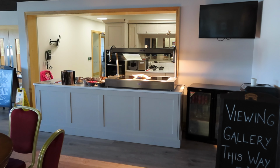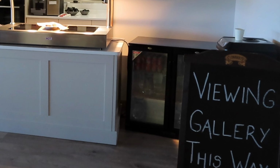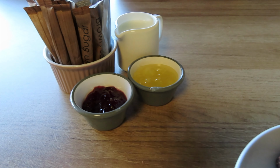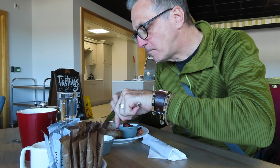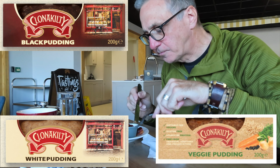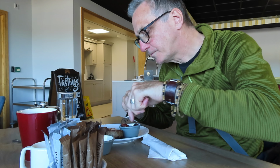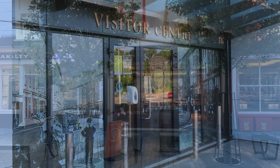So you end the tour by accessing the viewing platform over the small factory, but you can't film there unfortunately. With the tour you get a tasting. It's almost like a breakfast, so I'm having tea as well. Fantastic. What a bargain for €10, and I tasted the black pudding, the white pudding, as well as the new veggie pudding, which was actually my favourite. It tastes completely different in my opinion to UK puddings, with the grains and spices making it unique. So I would highly recommend this tour, if nothing else just for the tasting at the end.